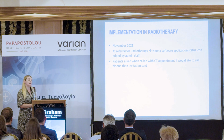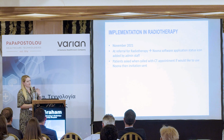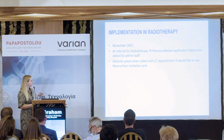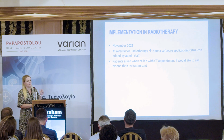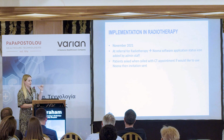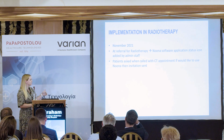And then it was in November 2021 that I implemented it for my radiotherapy patients, and we took a little bit of a different approach to chemotherapy, where I rolled it out to all of my patients as a communication tool and also to be able to get their appointments. So I decided that at the point where a patient is referred for their course of radiotherapy and my admin team are booking them in for their CT scan, this is when we would introduce Noona to the patient and ask them if they would like to have it. And at that point, we engage a status icon within ARIA, and then that engages the interface between the ARIA application and the Noona application.